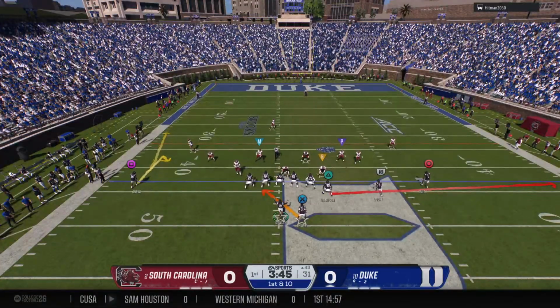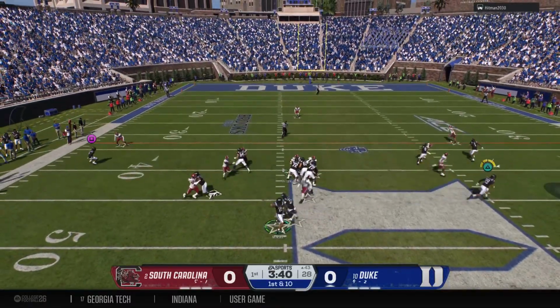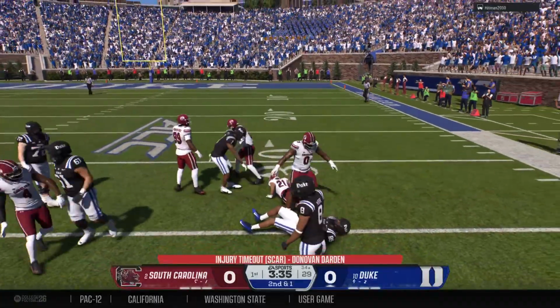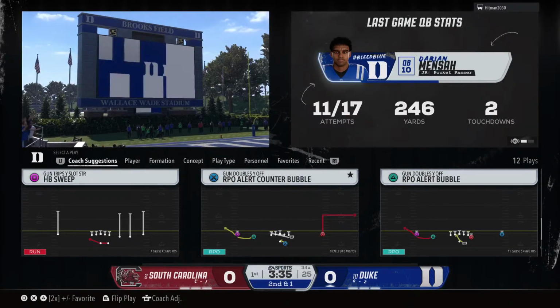Well, it is a matchup because he has the size where he's very difficult to match up for his safety, and he's got the speed to be able to outrun a linebacker. That's why they like to flex him out like that and be able to pick up nice big gains like this. They bring down the receiver, but that's a nice gain on that play.